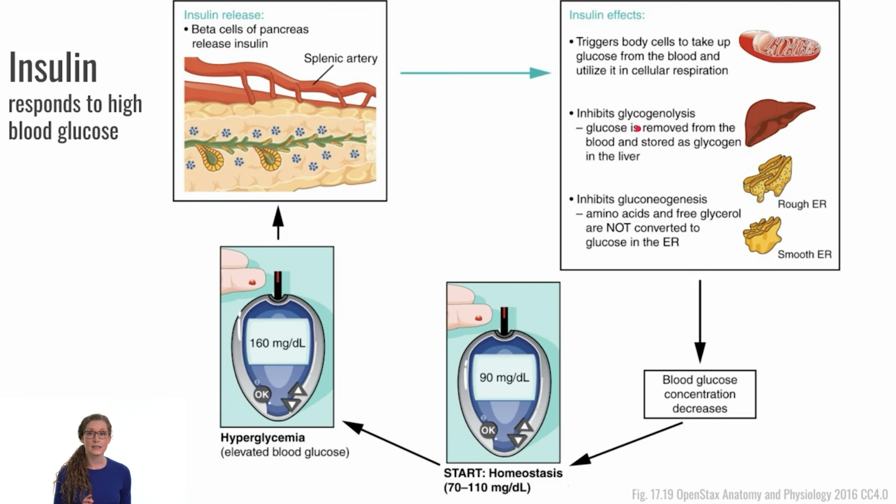And additionally, insulin is going to inhibit gluconeogenesis. And that also makes sense. Gluconeogenesis is the process of building glucose to release glucose into the bloodstream. When our blood glucose concentration is already really high, we don't want to be releasing more glucose into the bloodstream. So insulin is going to inhibit gluconeogenesis. And remember, gluconeogenesis is going to be taking place in the liver as well as in the kidneys. Okay, so between all of these different processes of telling cells to take in glucose from the bloodstream, as well as inhibiting glycogenolysis and inhibiting gluconeogenesis, this is going to lower our blood glucose concentration back to its homeostatic level, back to 90 milligrams per deciliter. So that is insulin. Insulin responds to high blood glucose concentration.